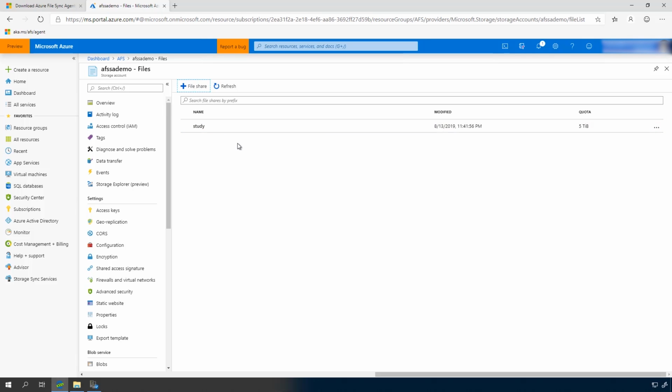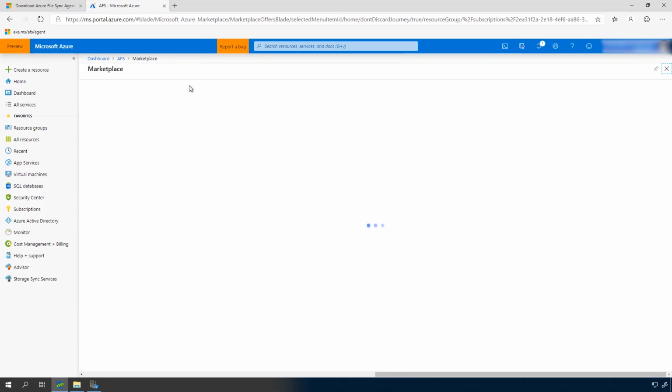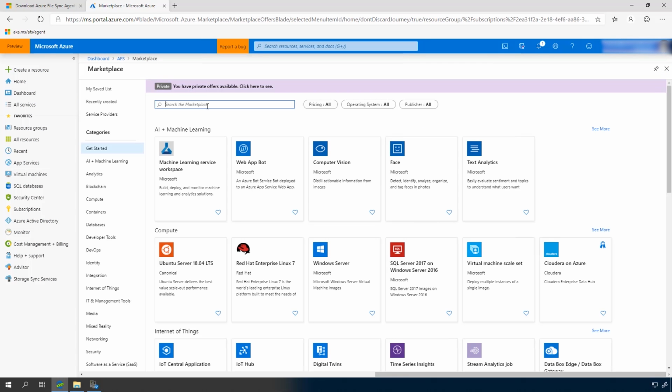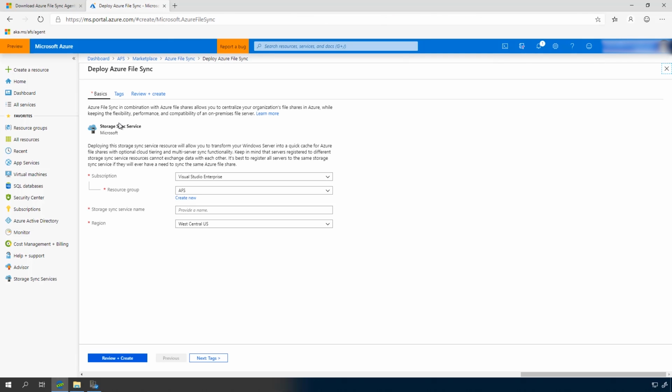So we have our storage created. And now it's up to the next step, which is setting up sync. So I'm going to add a new resource to my resource group. And this time, we're going to search for Azure File Sync. And with Azure File Sync, we'll see that we can create what's called a storage sync service. And that's rather simple to do.